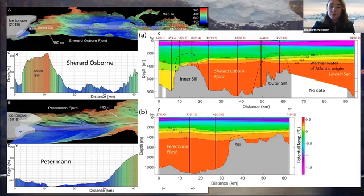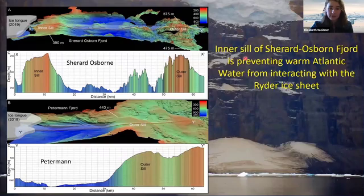But at Ryder, while there is this warm water in the fjord, the inner sill appears to block that water from interacting with the ice tongue. And that maybe is a good part of the reason why temperatures are so much colder here. So we might conclude very generally that the inner sill that we see here of Sherard Osborn Fjord is preventing this sort of warm Atlantic water from interacting with the Ryder ice sheet. And perhaps that's why it's allowing for its continued expansion.